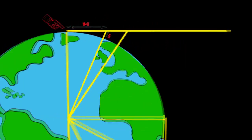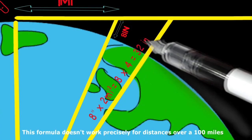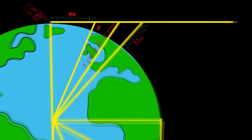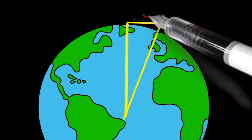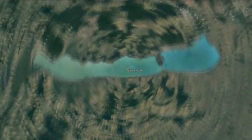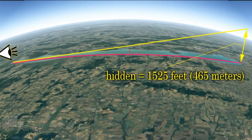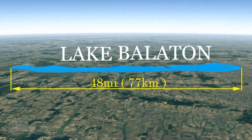But in 2 miles, the convex surface must be calculated as 8 inches times 2 miles squared, which is 8 times 4 or 32 inches. At 3 miles away, there must be a 72-inch drop, and in 10 miles, a drop of 66.6 feet or 800 inches. In metric units, a 5-kilometer distance should create a 2-meter drop, and a 10-kilometer distance, a 7.84 meter drop. This calculation would give a result of 1,525 feet or 465 meters on the total distance of 48 miles, which is 77 kilometers, over Lake Balaton.